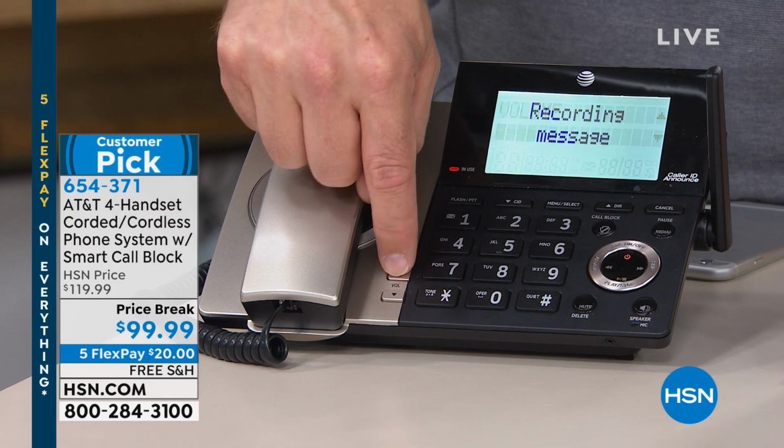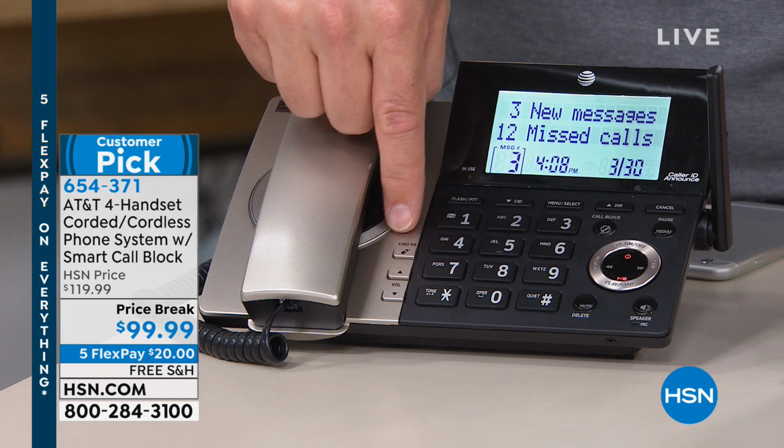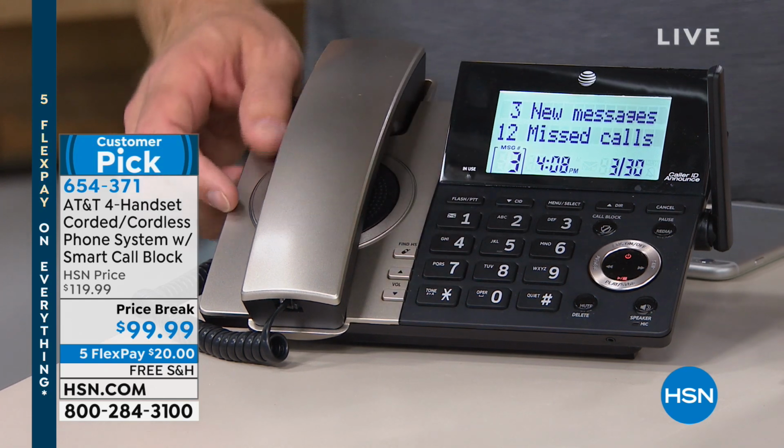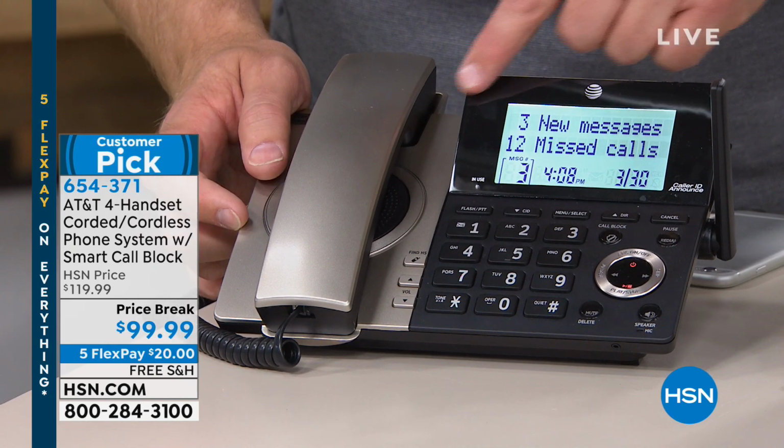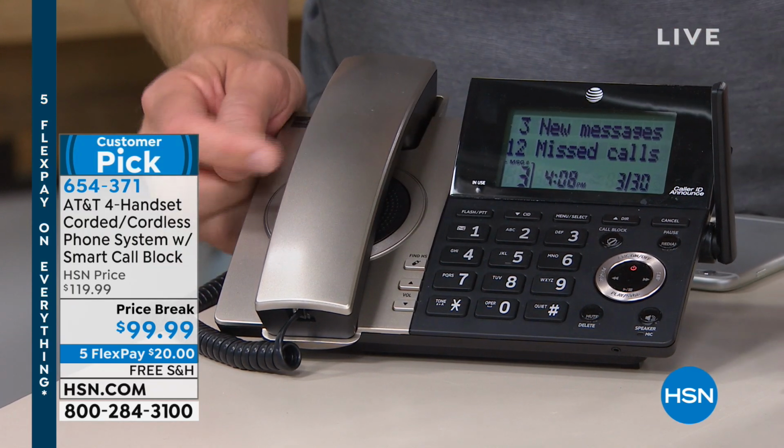Okay, so if you can't hear that, guess what? Easily crank up the volume, easily turn down the volume if you'd like, but you see how easy it is to read, how easy it is to find the certain buttons. I mean, look at your phone right now. How small are the buttons? How clear is the screen? Do you even know where the volume button is? Does it have call blocking? And that's a whole other aspect.